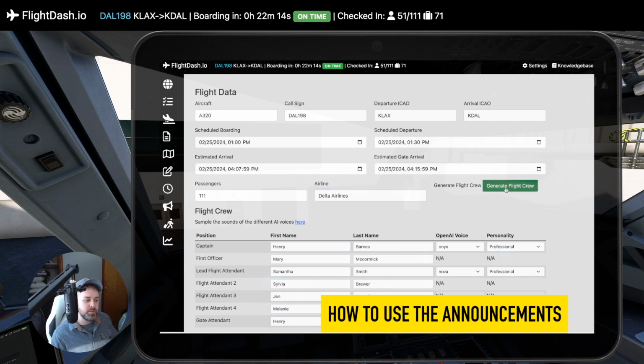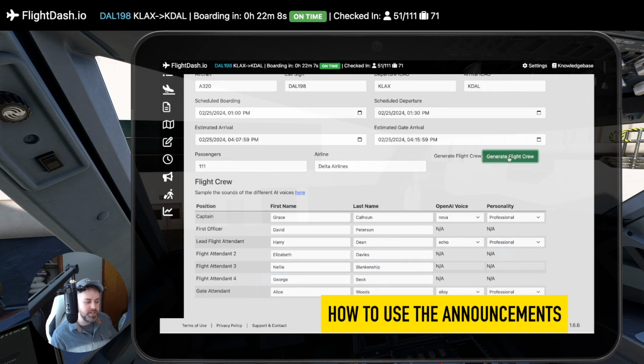And also you need to click this generate flight crew button at least once. You can actually click it as many times as you want, and you can see here that these are randomizing. So start however you want, and then you can come in and customize people's names here. This is important because only certain crew members will be making the announcements.